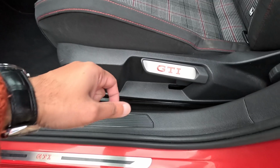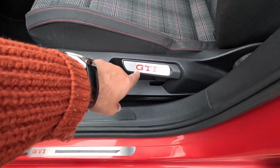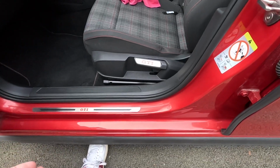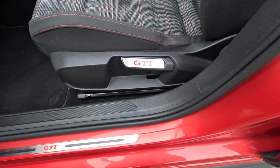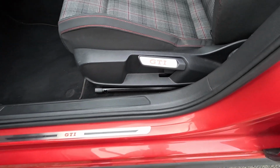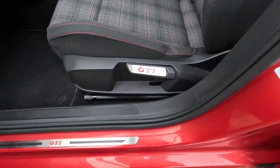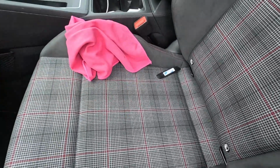Okay, I'm really made up with that, because now when you open the door you're greeted with the kick plate and the GTI logo there, it really does look a lot better than what it was before. It literally just lifts the interior a little bit more compared to how it was. I'm really excited how this has come out, and it wasn't even that expensive. So I'm going to go now and install the other one on the other side.